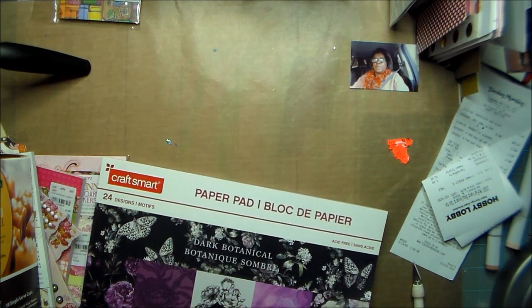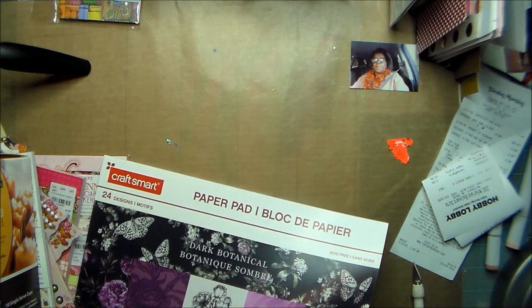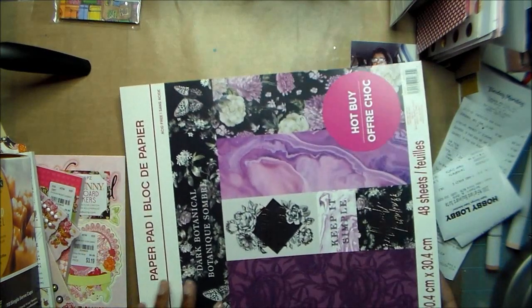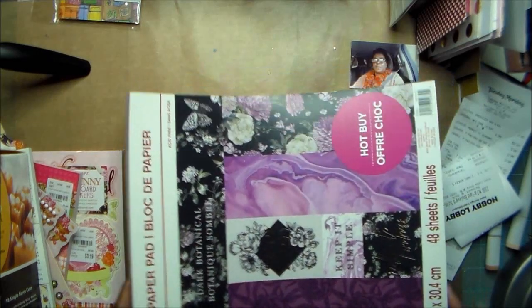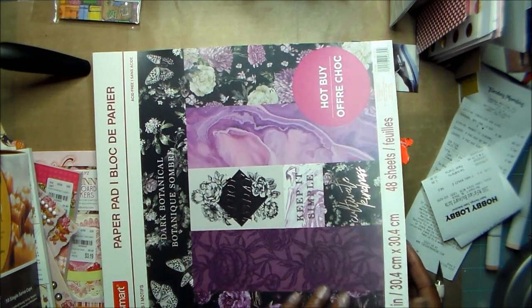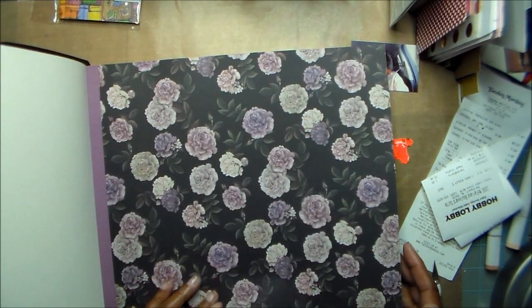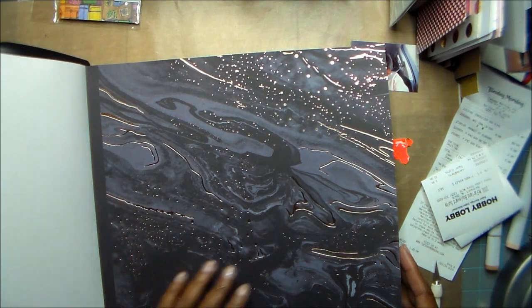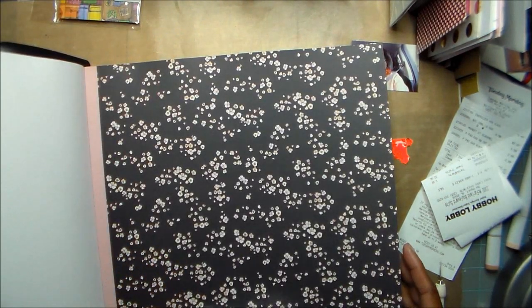Because I saw three, like I got a kitchen thing, Nana's kitchen or something, that I have had for so many years. I've held on to it and yet never used it, but these colors just really grabbed me. And this is called Dark Botanicals. How pretty is that? Look at it. Oh my gosh, I love this paper.